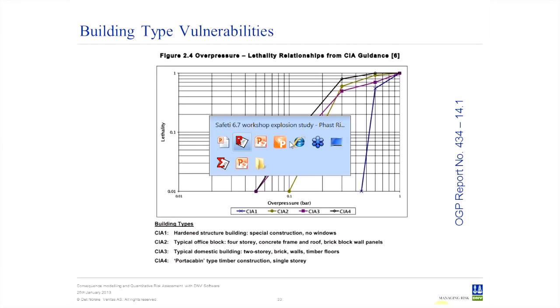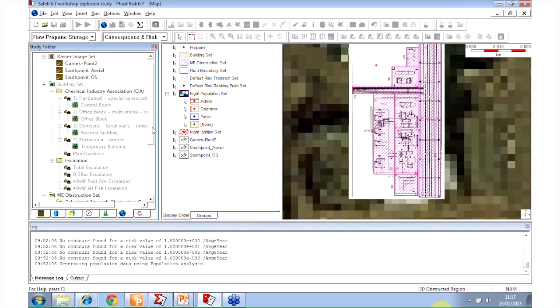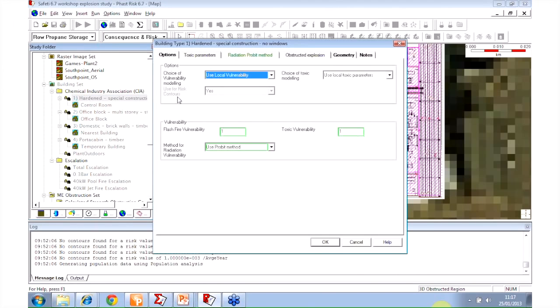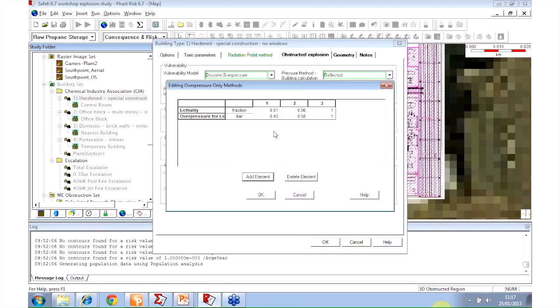So if I go into, it's called here, the Safeti 6.7 workshop, right? So here I am in Safeti, and on the map tab, I've defined several building types, and these are actually just the CIA building types that we saw in that graph. They're slightly out of date, I think. They're from 1998. There's a more recent set. So we've got the hardened special construction with no windows, and the values of resistance to explosion have been put here in this table. So those are the values from that table.